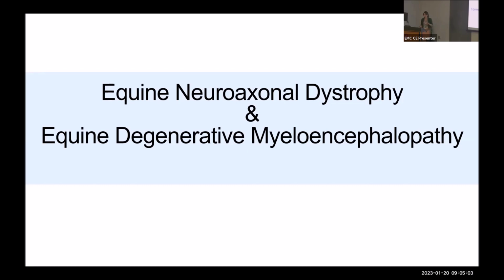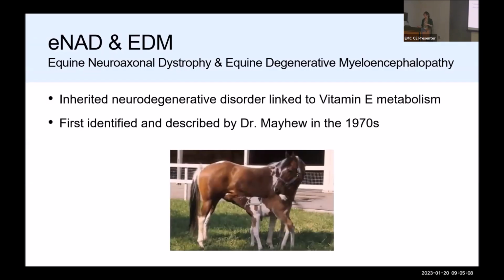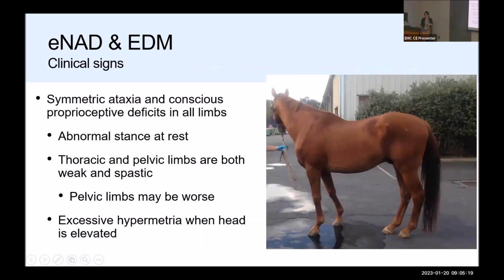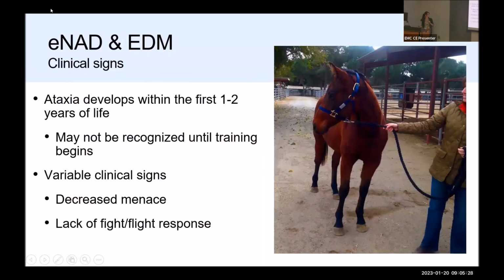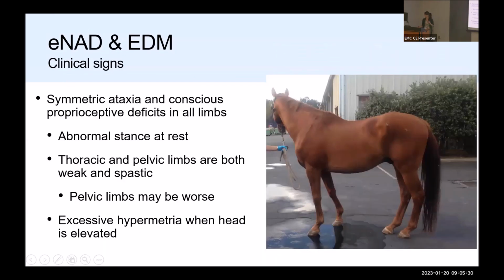So these are actually quite old diseases. They were identified in the 1970s by Dr. Mayhew, and subsequently has been identified as both an inherited neurodegenerative disorder that's linked to environmental vitamin E deficiency. This disease has been described for a long time now, but it's fairly difficult to identify and diagnose, and it was ignored for about 30 solid years in the veterinary literature.